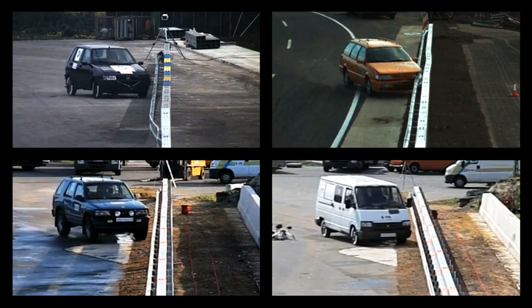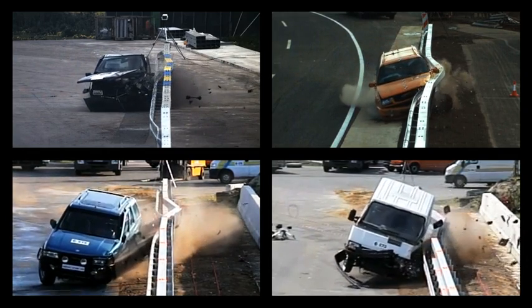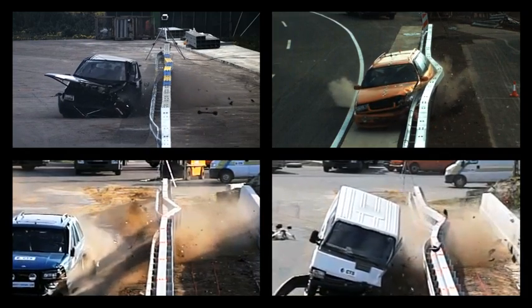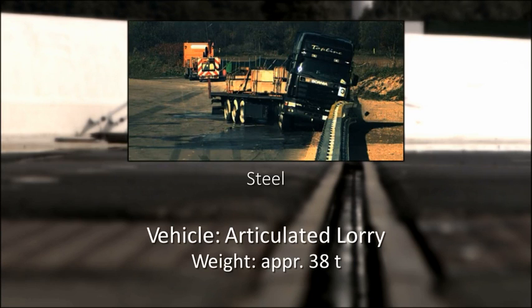Conclusion. With regard to passenger safety, steel crash barriers are clearly superior to concrete systems. But doesn't this in turn mean disadvantages when it comes to really large vehicles?